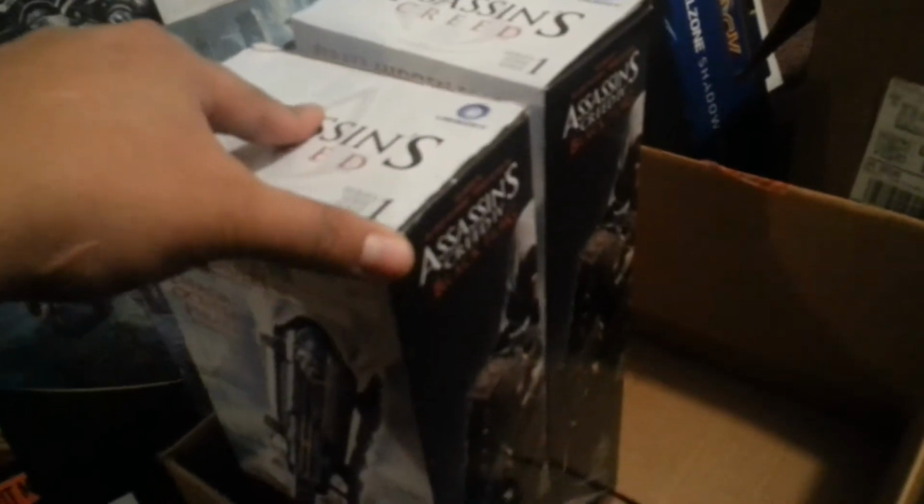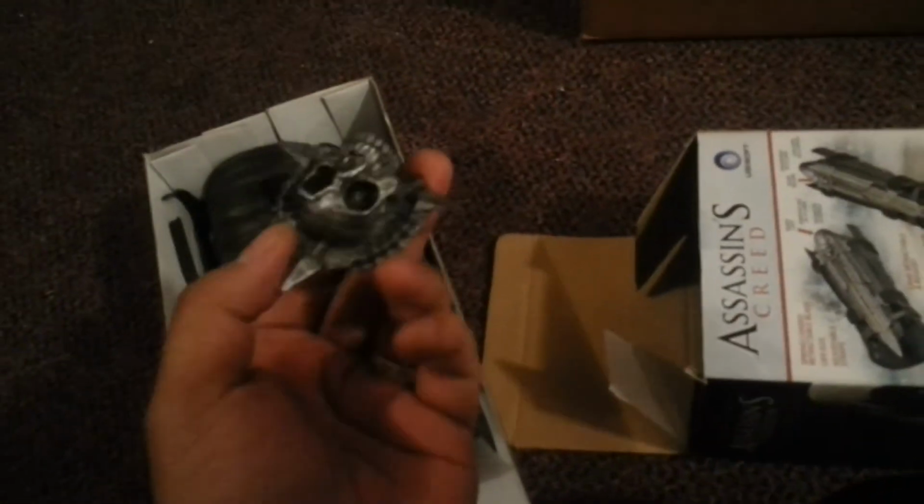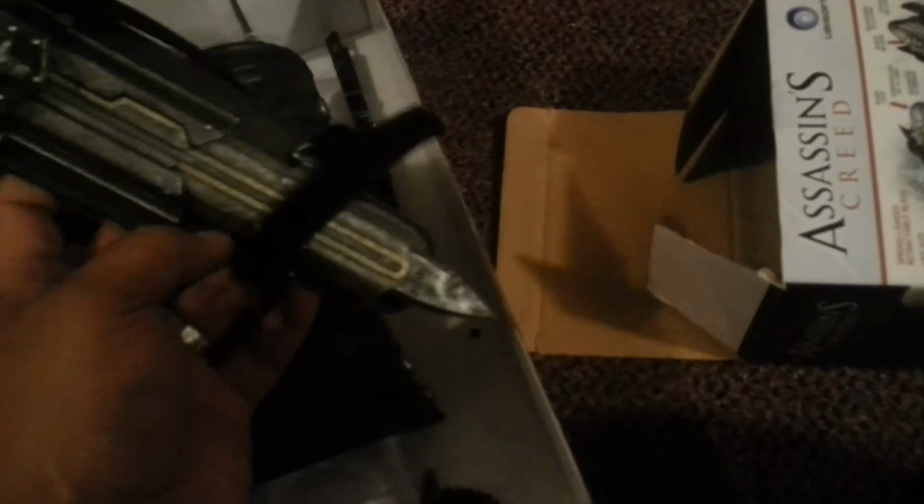I got 2 of these Assassin's Creed blades boxes. One of them they took apart, and I don't know if I could repair it or put it back together. Is it this one? Oh no, this one is the one that's actually fine, and it comes with this buckle piece that's always missing on it. But yeah, this one's perfectly fine. All pieces are intact. Here's the blade.